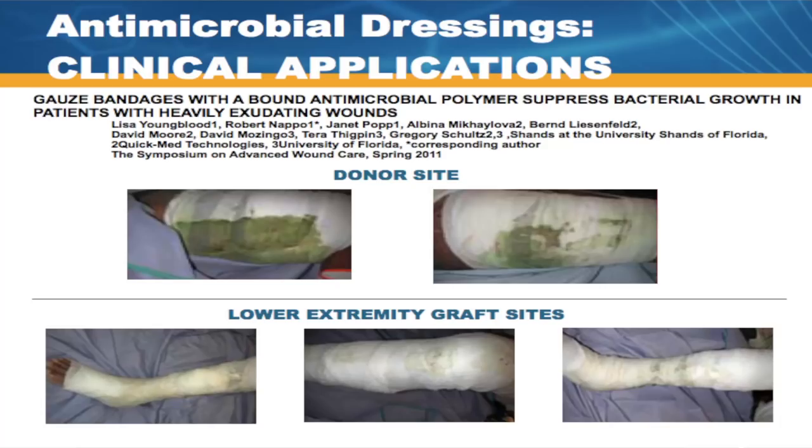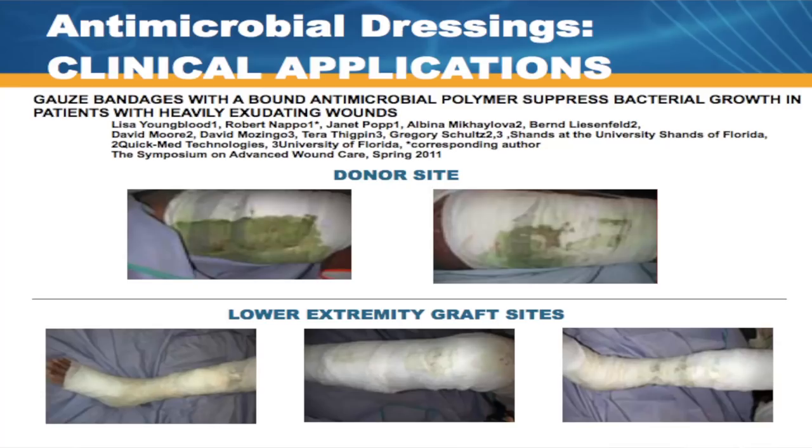So this is just a visual example that I like. This is a traditional gauze dressing where you're seeing that bright green classic Pseudomonas drainage. Even though a silver dressing was actually underneath here, once the drainage gets past that layer and hits the gauze, nothing is killing that bacteria. That's an example of your classic Pseudomonas, but when you switch to an antimicrobial gauze product, it maintains that white look, and that's because the bacteria is being killed on contact.